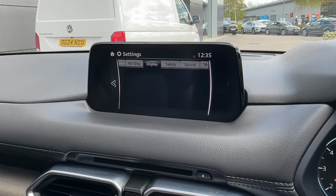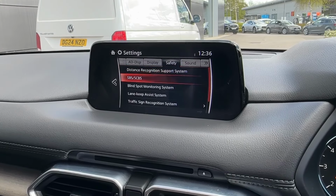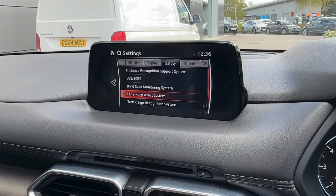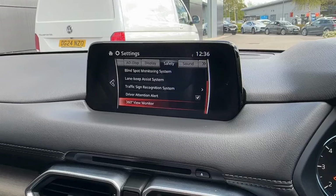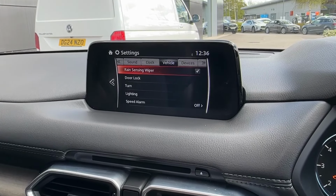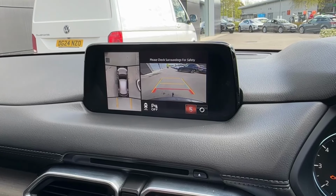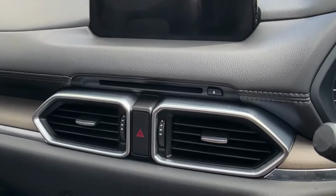You can, for example, operate the head-up display functionality, change various functions, and there are loads of safety systems on offer such as blind spot warning, lane keep assist, traffic sign recognition camera, and a 360-degree parking camera. As I mentioned earlier, that 360-degree camera is an absolute joy to use, giving you visibility and reassurance all around.